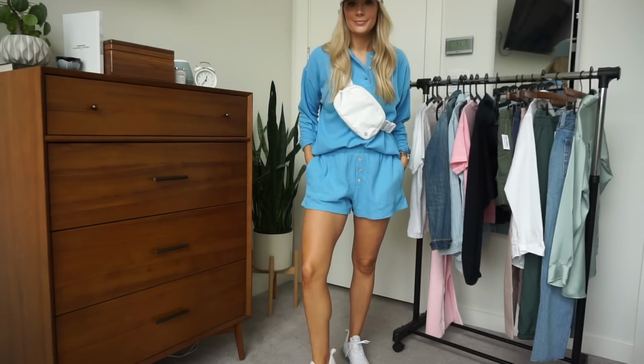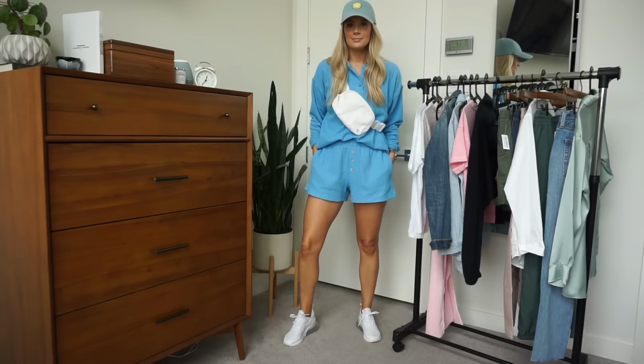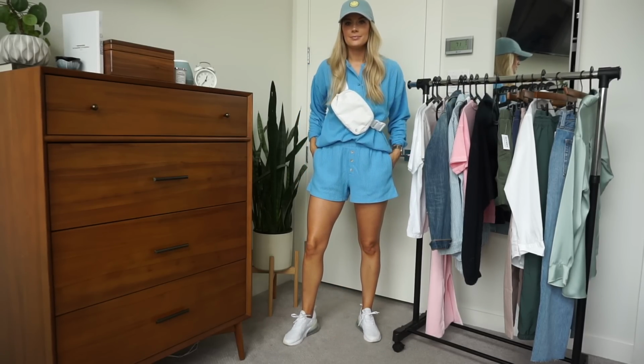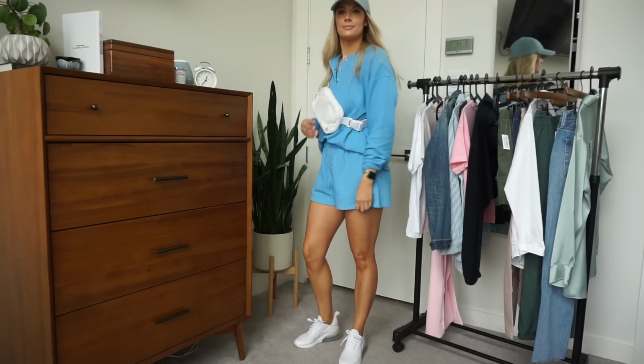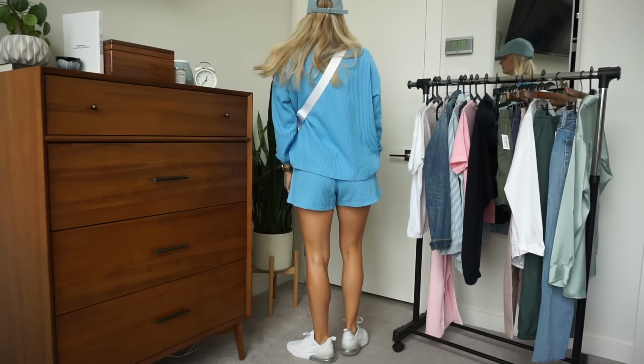I feel like you can dress this outfit up a little bit more to wear, not obviously to work or anything like that, but to run errands or whatnot. You can pair it with a pair of sneakers, or you literally can wear it to bed or around the house.